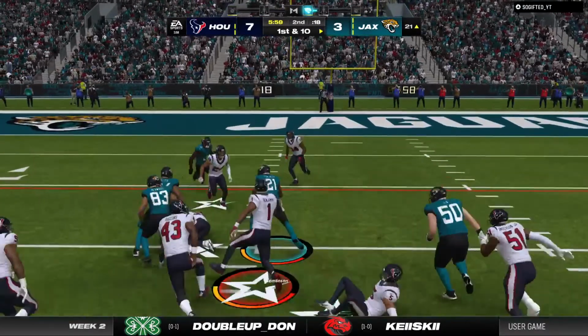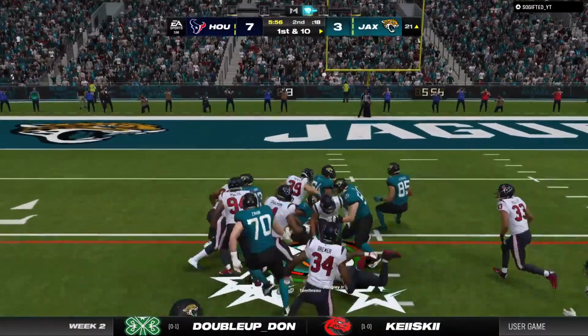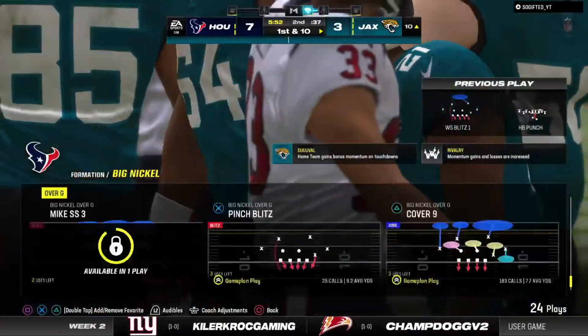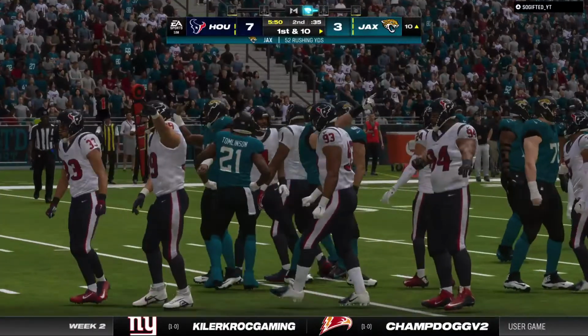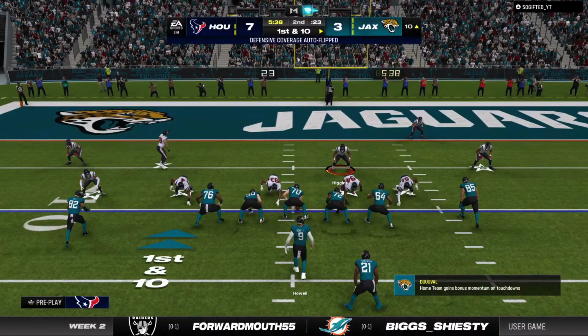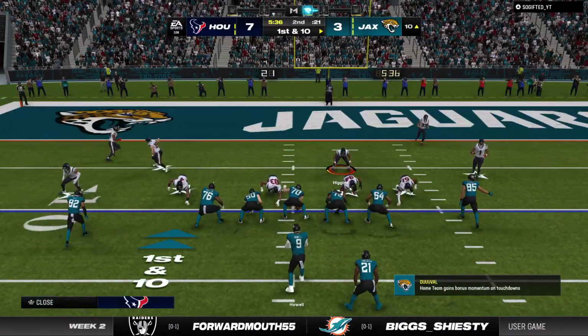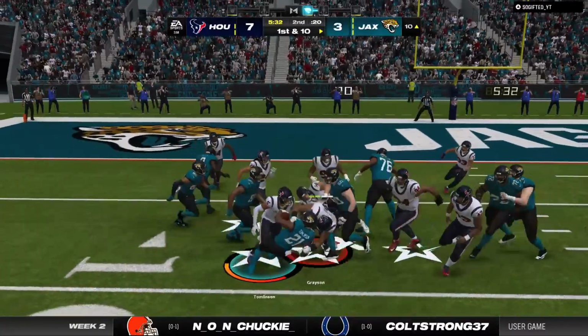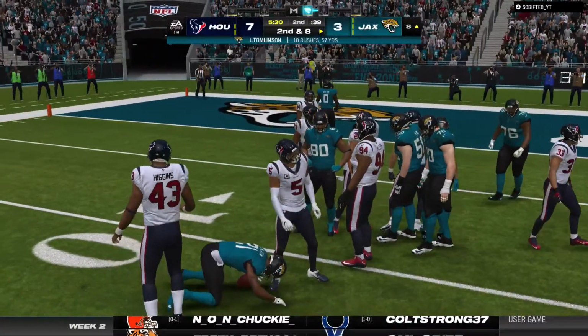On 1st down, they'll go to the ground attack. And he takes it down to the 10-yard line. They picked up 5 yards last time. Now they double it and get 10 here. Now this offense hoping to avoid the 0-2 start. Now they trail, but they've got a 1st and 10 here. Running game working. They'll stick with it on 1st down. 2 yards on the carry there.